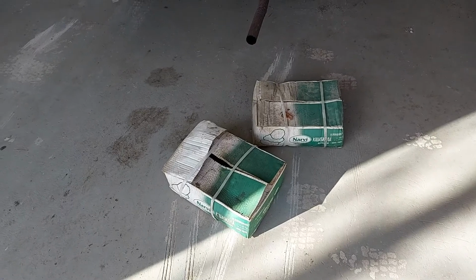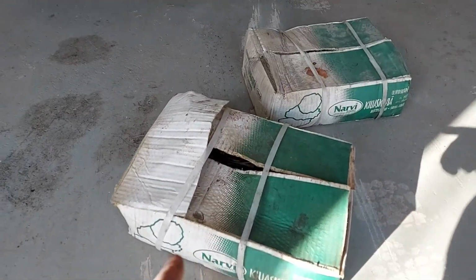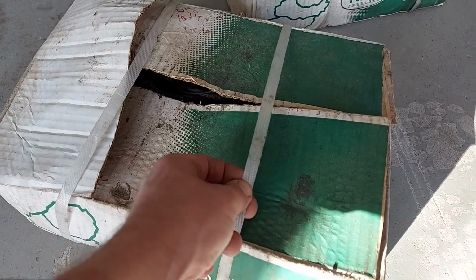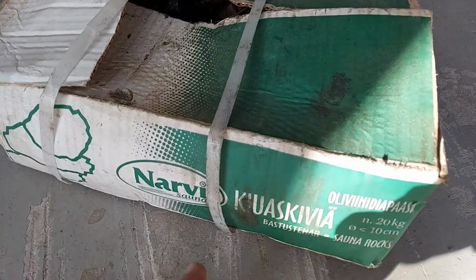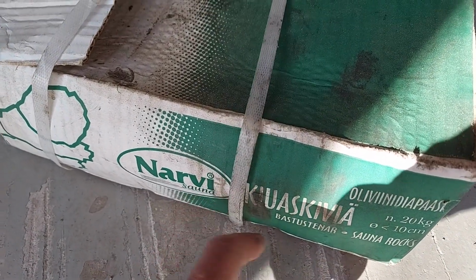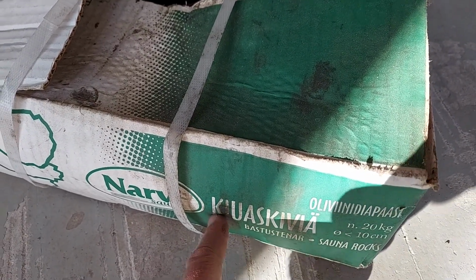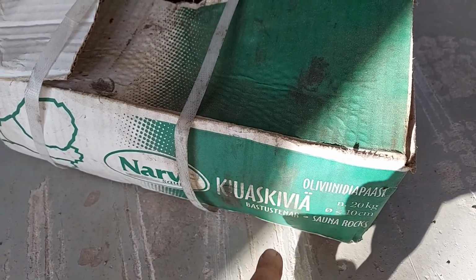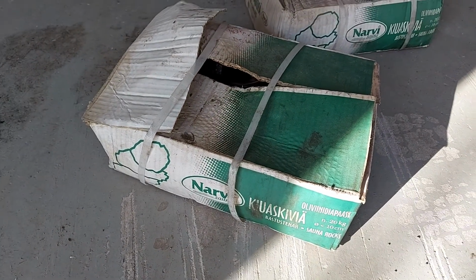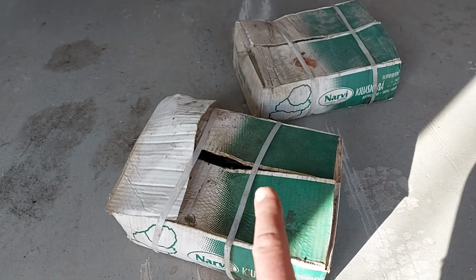Yes, the reason I didn't find these last time when I brought almost all the parts from my parents' house was the boxes, because there is the original strip or band going around the boxes. These are actually for sauna. There's the fireplace kiuas, as we call it in Finnish, and these are original. There have been stones for the fireplace, for the sauna.